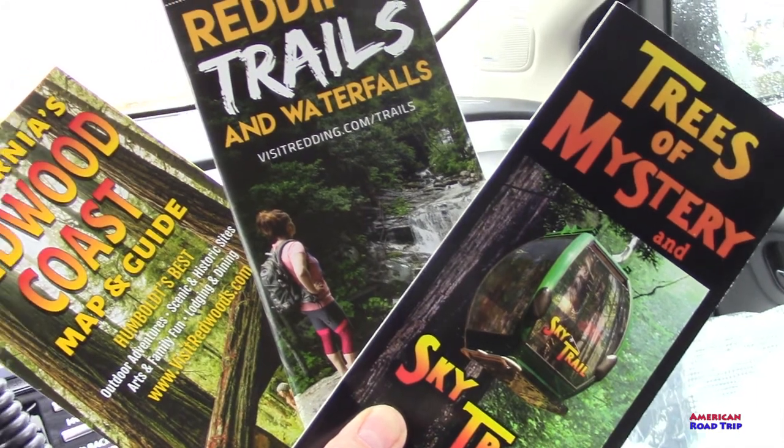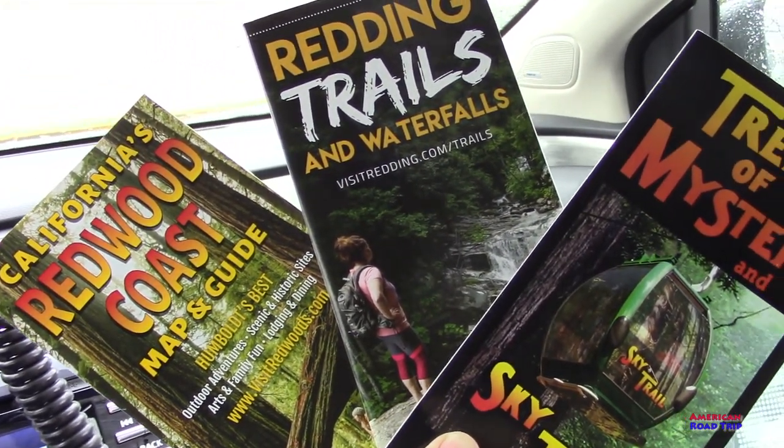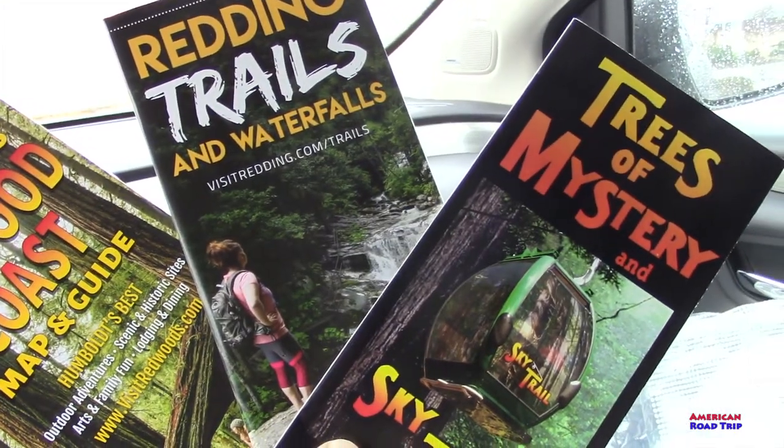Pretty nice. I also got these cool guides from the motel: Trees of Mystery and Sky Trail, the Redding Trails and Waterfalls, and also a Redwood Coast mapping guide. It goes to the Redwood Forest. That's pretty cool. I won't have time to go there today, but there's some pretty neat stuff to see from Redding.